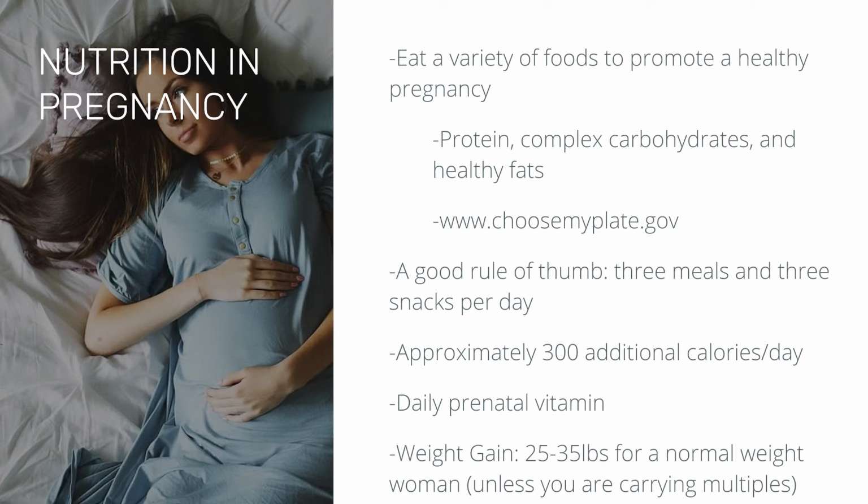Take a daily multivitamin with 0.4 milligrams of folic acid, which is needed to reduce neural tube defects, which are birth defects of the spine and brain. So either take a multivitamin that includes that or a prenatal vitamin that your provider suggests.